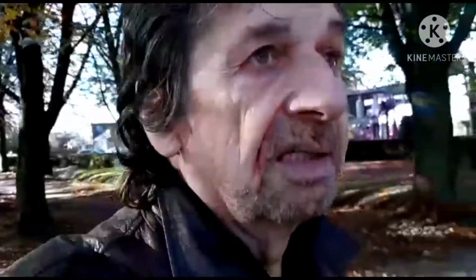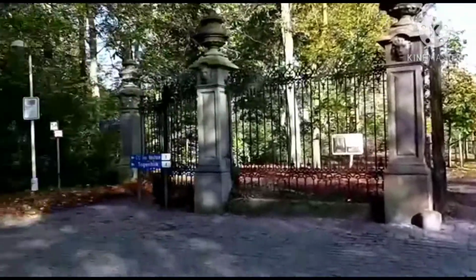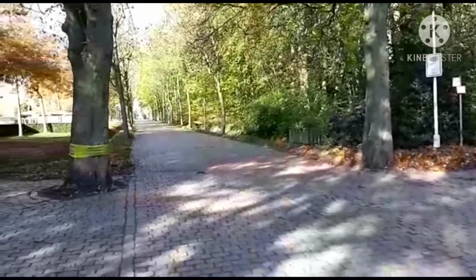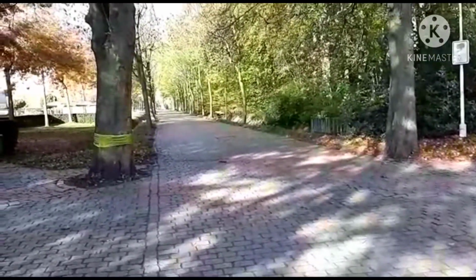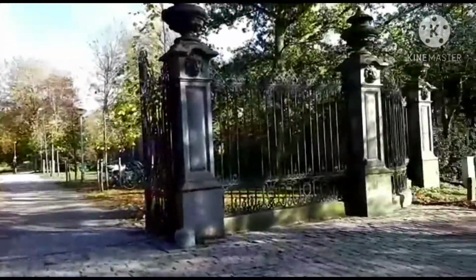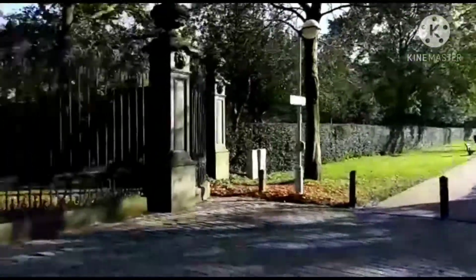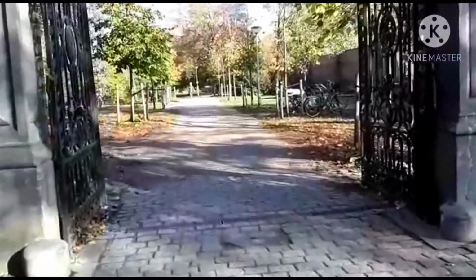And here we arrive close to the entrance. Still the original entrance. Here we are. This is another sort of driveway leading towards this castle. And as you can see way back there, there are houses now. Okay, let's go in.